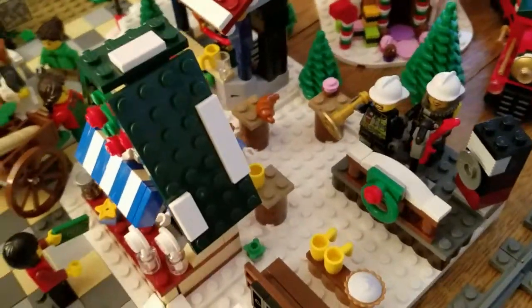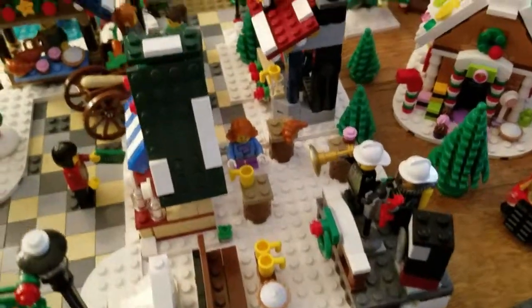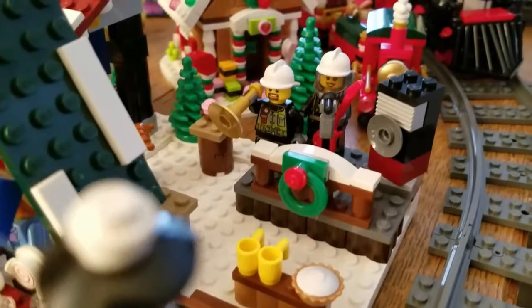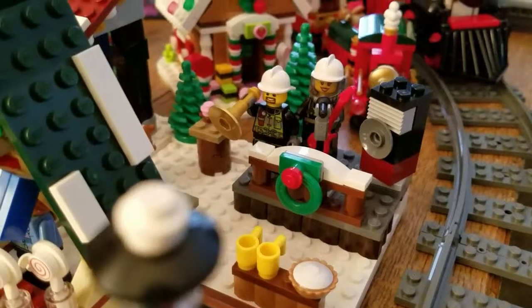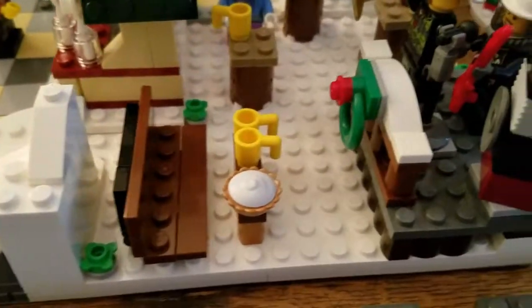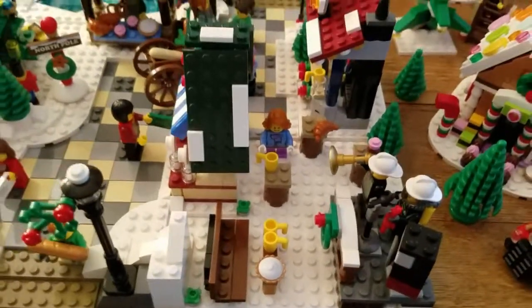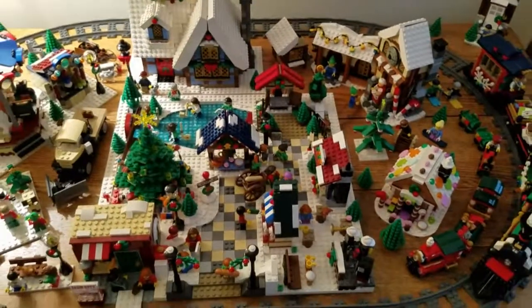And then finally, over here in the corner, it's hard to get a good view of it, we've got a sort of eating area for all the food stands. And then these guys came in one of the advent calendars. So I've got my fireman band playing guitar, singing, playing trumpet, got a speaker, a little makeshift stage there. Got some spots for people to enjoy some pies and hot chocolate and coffee and things like that while they listen to the band play. And so, yeah, that's my Winter Village for 2017.